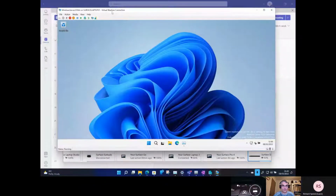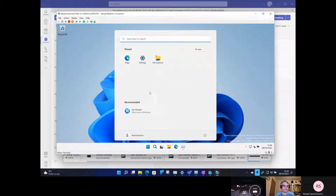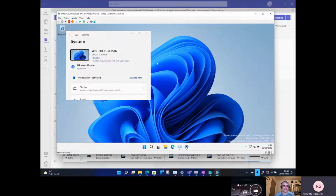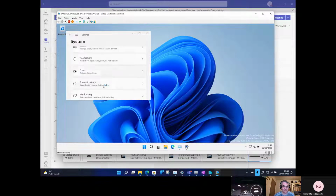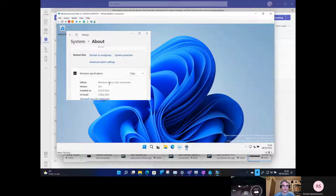So I'm sharing that for audio listeners. I'm sharing that, but this looks like Windows 11 that I'm sharing here. It looks just like a Windows 11 machine, but it is in fact a server. And there you go. It says 2022, but that's a known issue. It should say VNext on there.